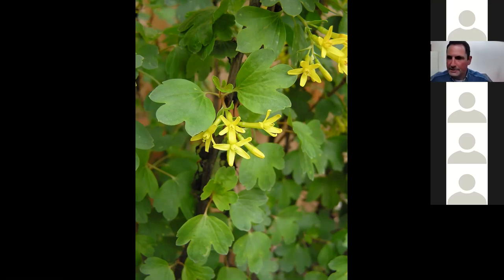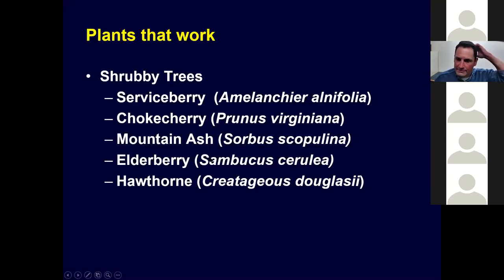And that's really enjoyed by a lot of bird species as well. That's why the timing is so important and our native plants are so important, because they flower and fruit or support insects that are important for other animals. Some shrubby trees: serviceberry, chokecherry, mountain ash, more in the mountainous part of the state, elderberry and hawthorn.